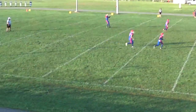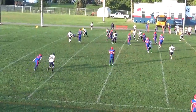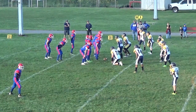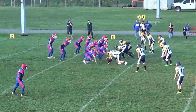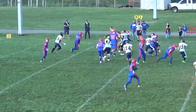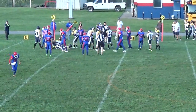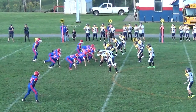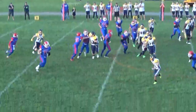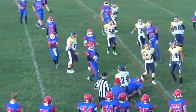There's the kick, and it's fielded by number 14, Bellamy. And he is hit by number 14 for the Bees. Pickens on the carry. Picks up the first down for Robert Bland at the 49 yard line.